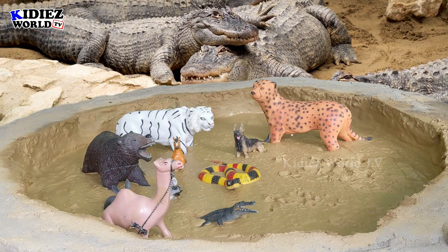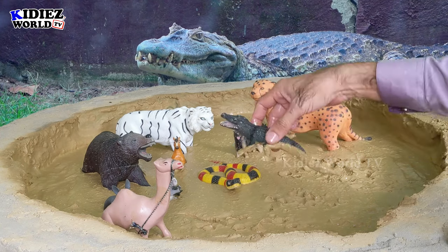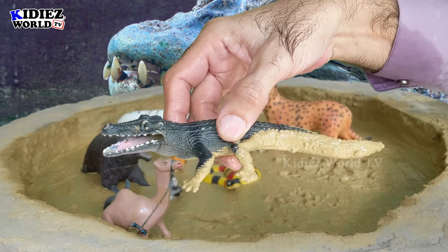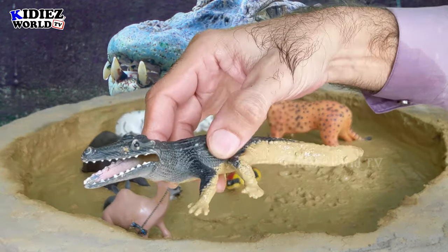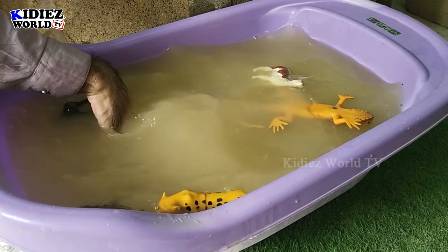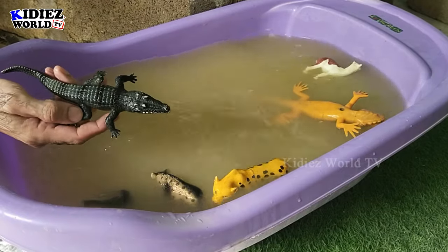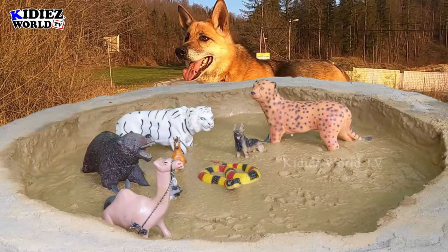And the next one, we have alligator. Just look at this big face, big mouth with a sharp teeth animal. This is alligator. He's a wild beast and he likes to eat anything which comes in front of him. Let's watch him. Here we go, alligator. Let's check out the next one.